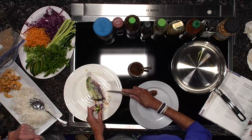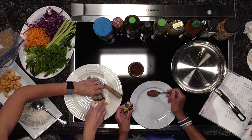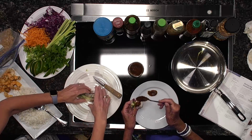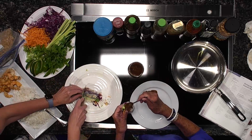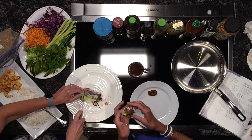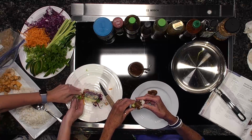It's a good way to get your veggies in too, like all the colors. And I'm just going to do this like this. Will that work? That works. And I'm going to cut the other end. So once you cut it, it's going to start falling apart a little bit. So you can serve them however you like.